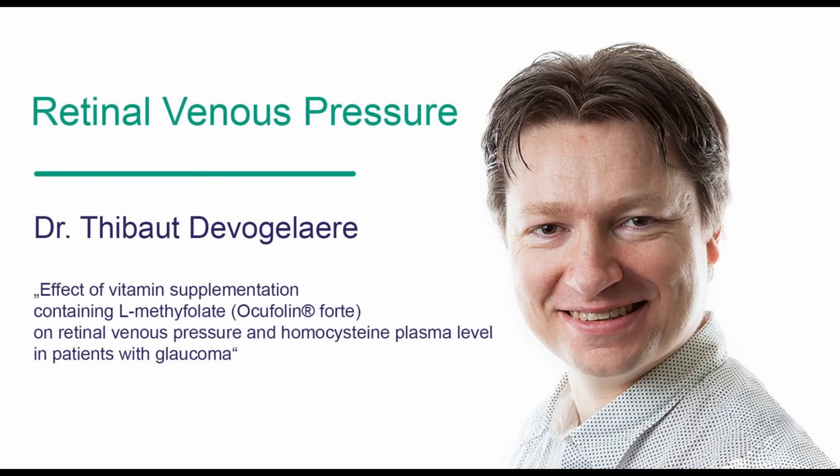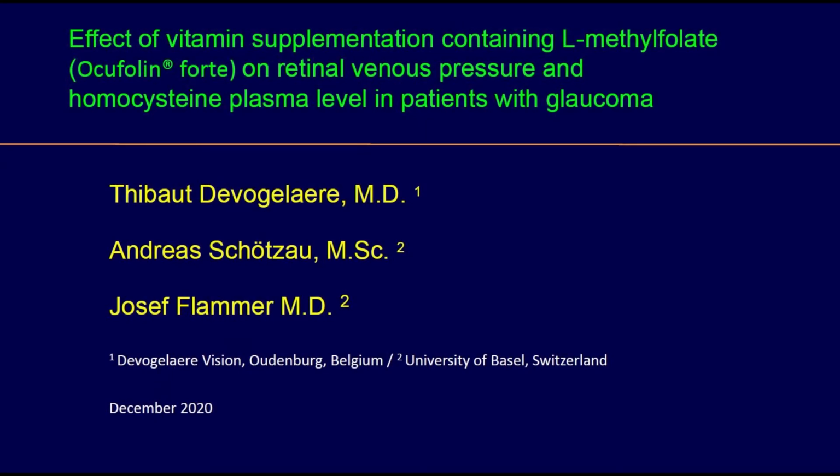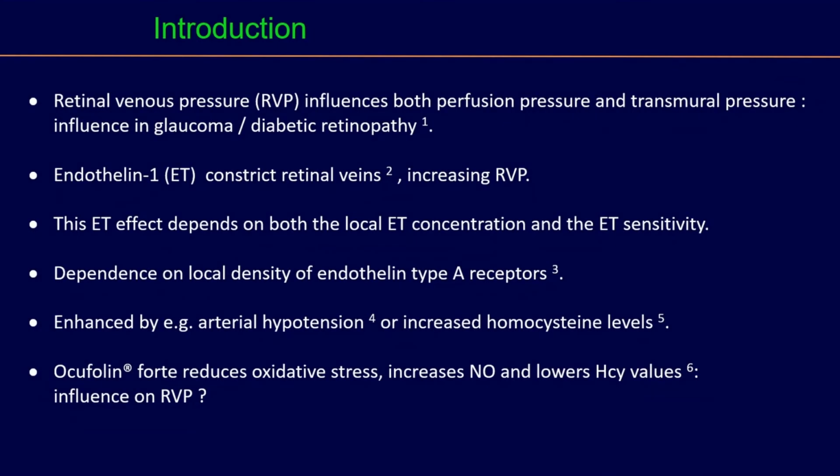Hello, this study is about retinal venous pressure treatment by lowering serum homocysteine. Retinal venous pressure influences both perfusion pressure and transmural pressure in the retina and therefore can influence the course of diseases such as glaucoma or diabetic retinopathy.